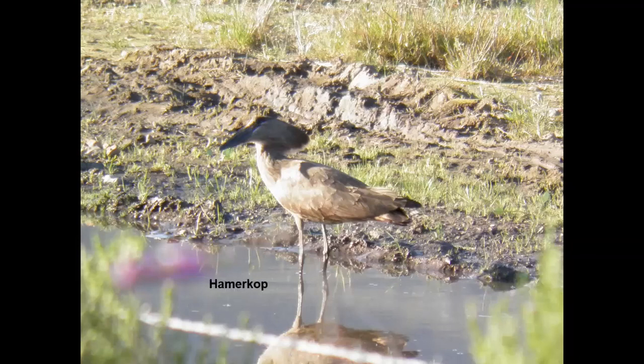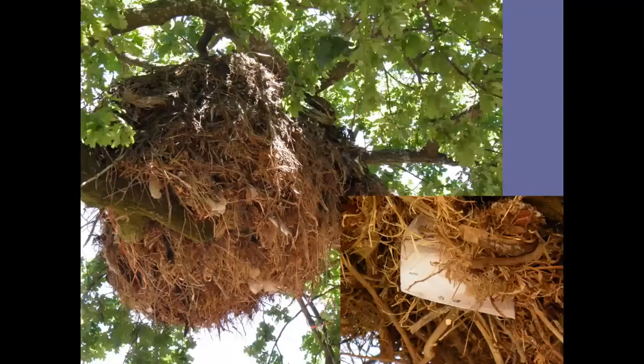Now then, what they're famous for is this monster of a nest. They make this absolutely ginormous nest, and they fill it with all kinds of rubbish. Look at this. This is an envelope that they've picked up and shoved into the nest here. They are famous for using the weirdest things. They've even found car tires on the top of this nest that the hammerkop has put there. It's so big.